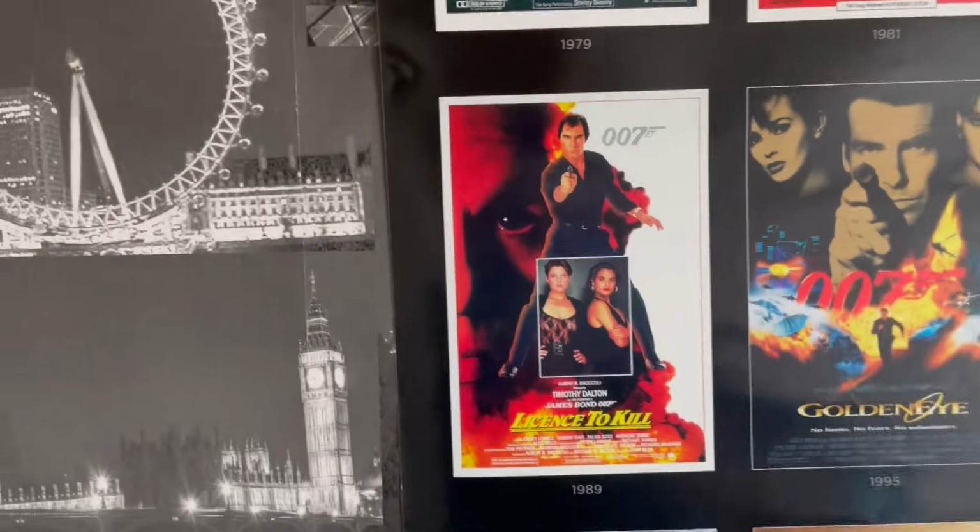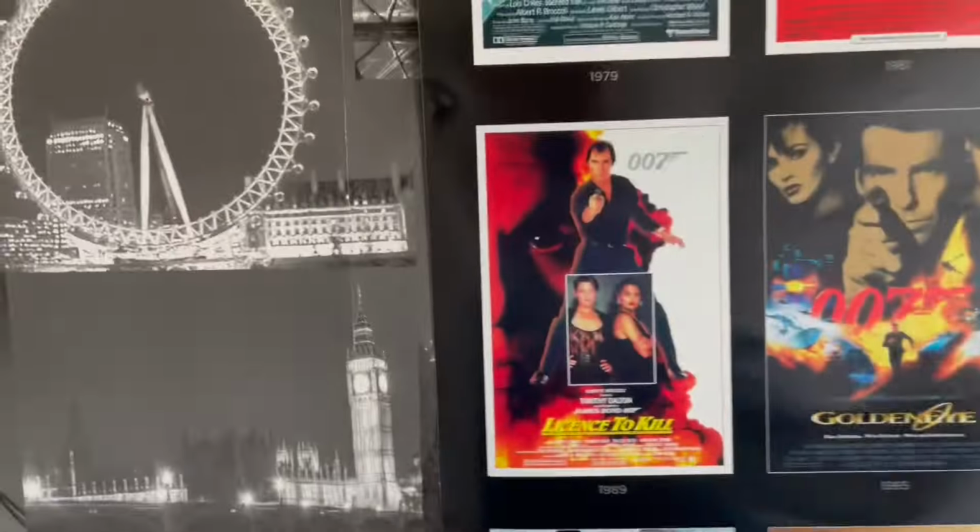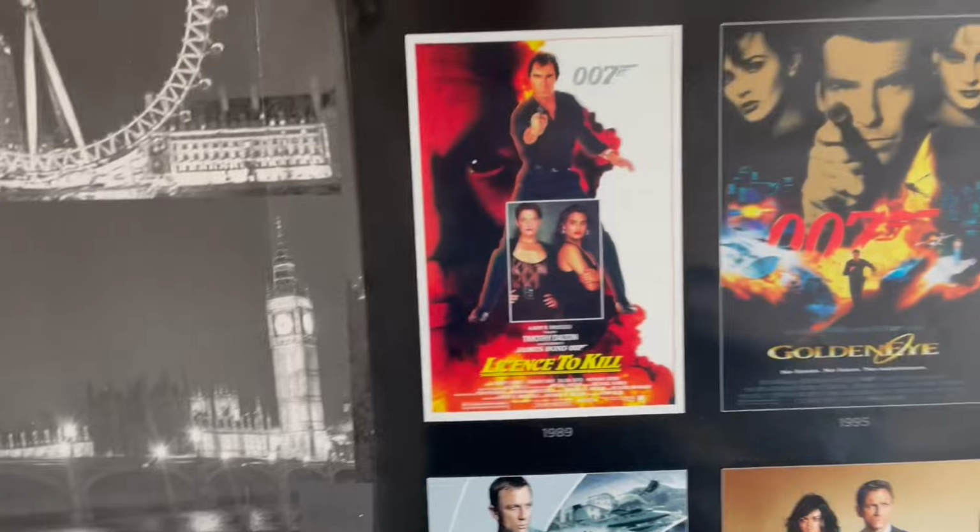And actually, can I say, for the record, I actually like all these posters. I'm a James Bond fan. I love them all, but I have to be critical.